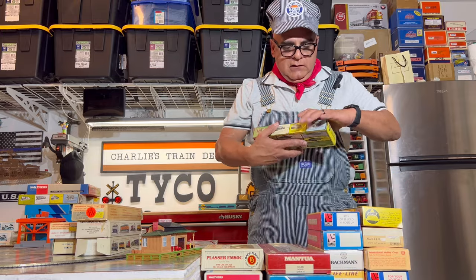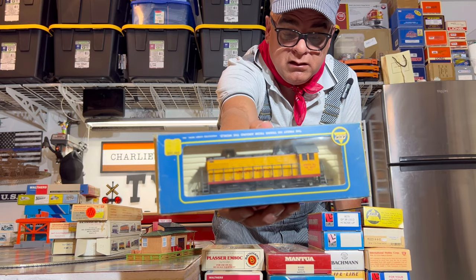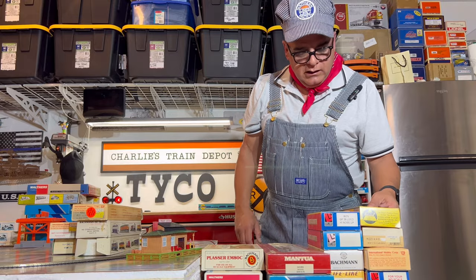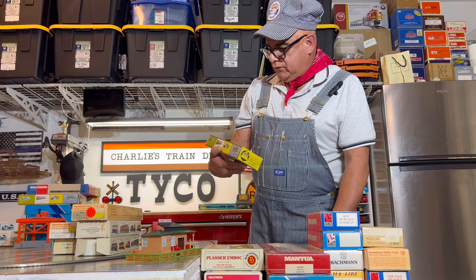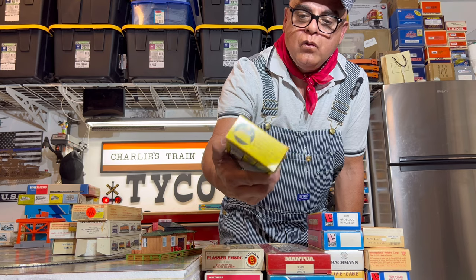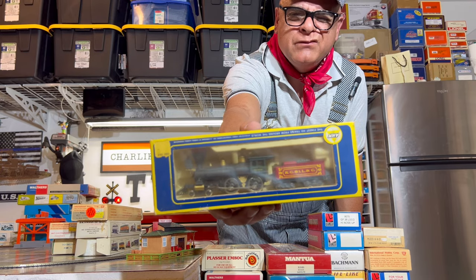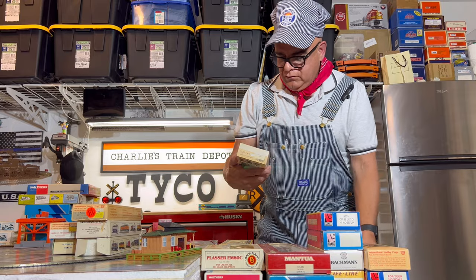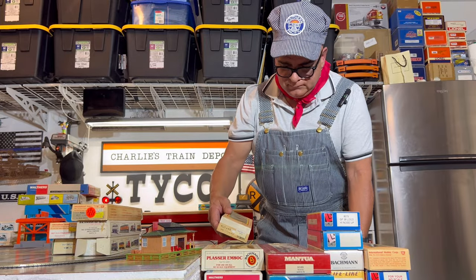So let's see. From AHM, we have a Union Pacific switcher, a yard switcher. Love it. Very nice piece to have. From AHM, another one. This one here, some Kansas City, St. Louis, and Chicago. And that is an old-time steam engine. Very nice. And here is another one, but this one's a Rio Grande. Gotta like that.